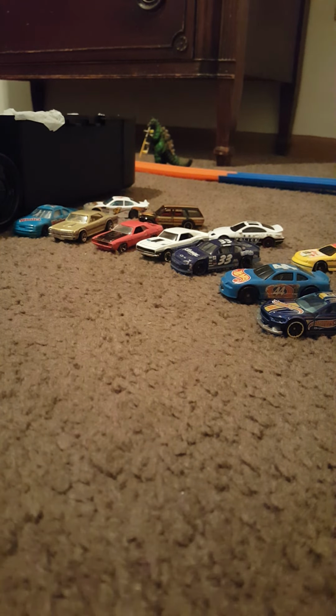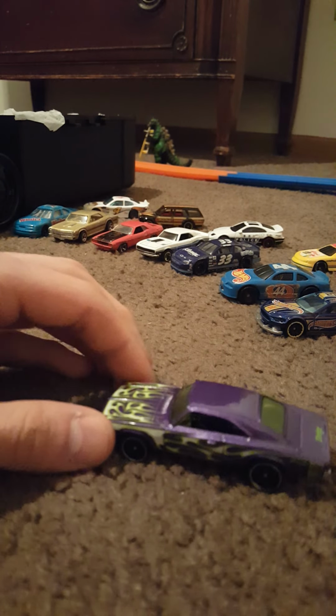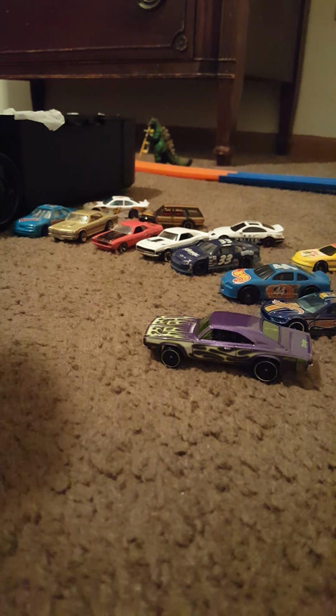Alright, moving on. We have, what is this, a 69 Charger? Which one? 69 Dodge Charger 500. Almost a Daytona. If you add a nose clip and a wing to it, that would be the Daytona. Love that color variation.